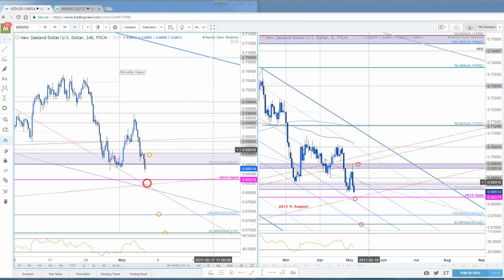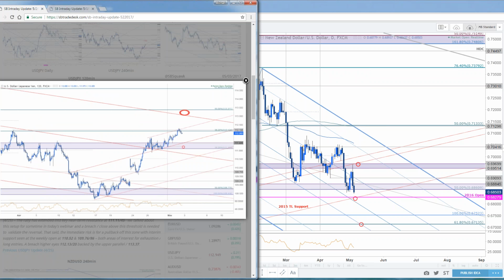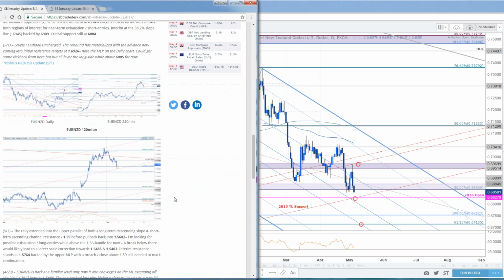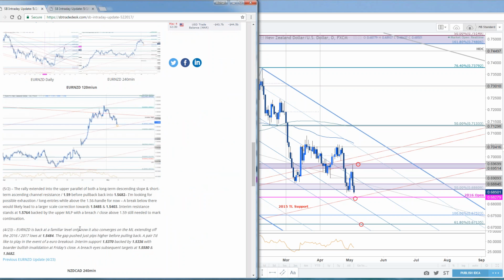Okay, gotta run. Here we go. Kiwi dollar testing support. Watch this level, just lower into that 68.27, 68.10 region, just lower from where we are right now. Euro Kiwi's up next. That was 5, that was 6, 7. Euro Kiwi is number 8. Here's what Euro Kiwi looks like. I think it was the same day, if I'm not mistaken. It was. Awesome.